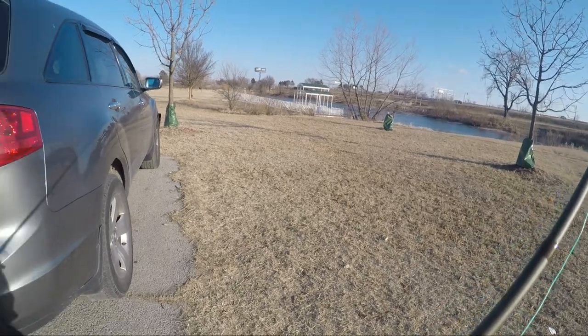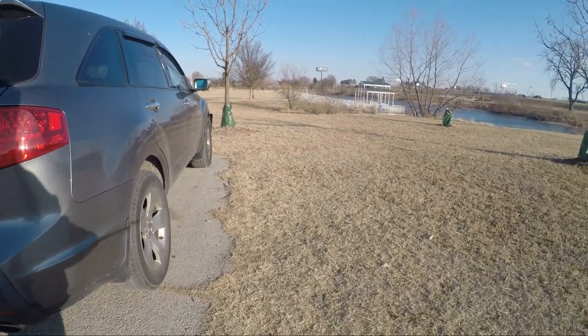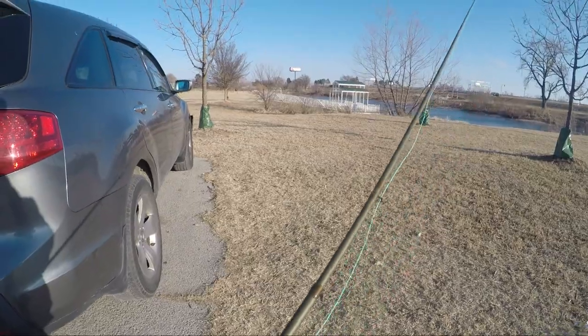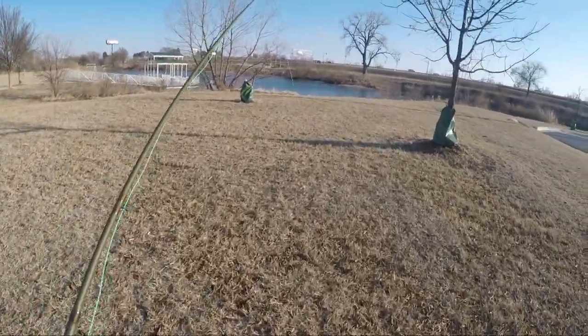Alright guys, so we're back at Veterans Park. This is day two trout fishing, and today is sunny, but it is much colder than yesterday, and I got my fly rod today, so we'll give it a shot.